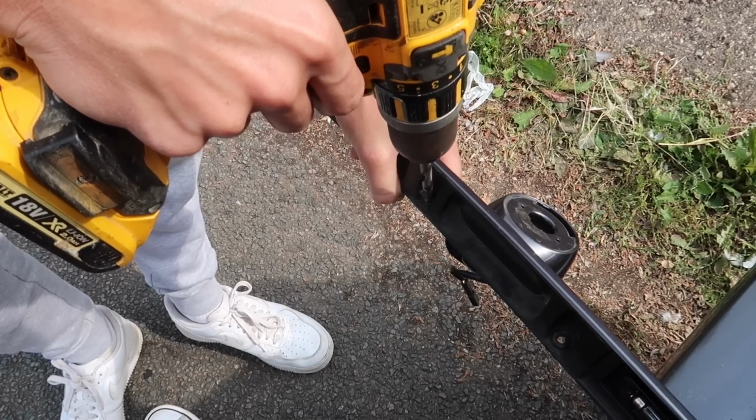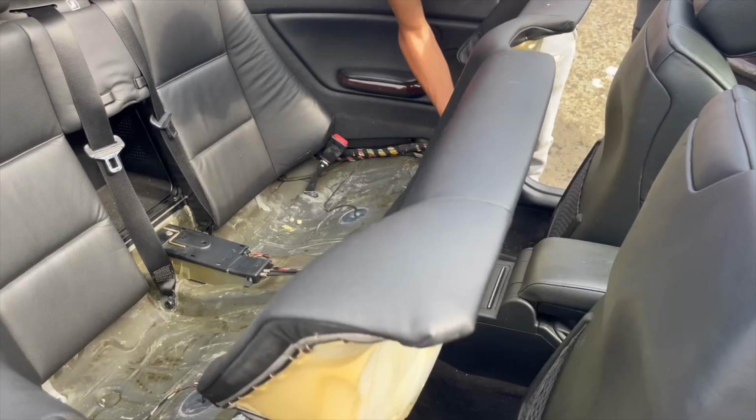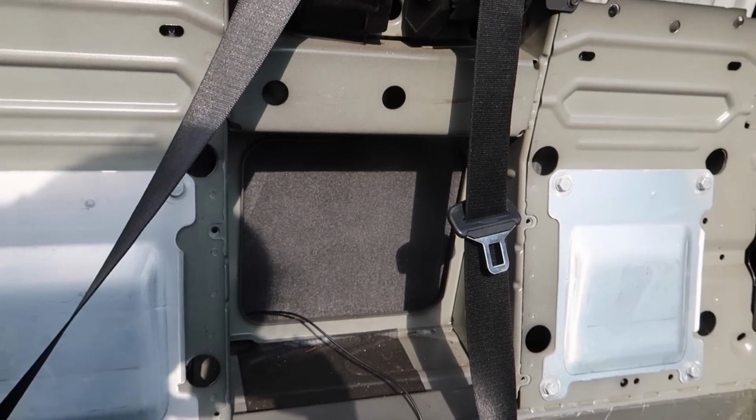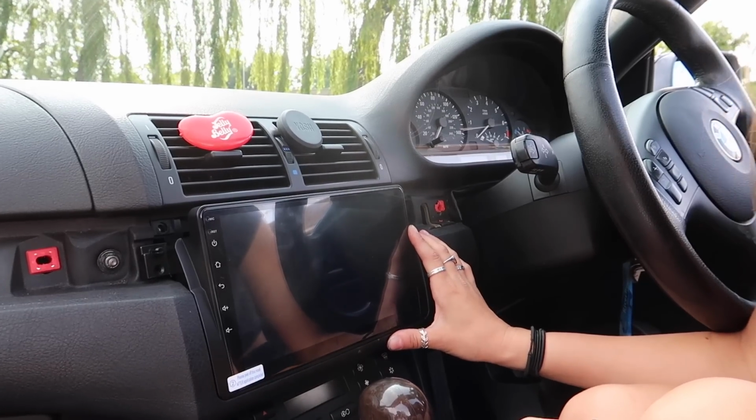We drilled the hole, slotted the wires through, soldered up some wires. Honestly, I'm not an electrician, so I haven't really got a clue what's going on at this point. Due to my BMW being a convertible, the boot is obviously kind of separate from the car, so I did have to remove the rear seats in order to find a way to get the wires through, but once we knew where it went, it was easy enough to fit. We hid all the excess wire, plugged it into the head unit, put it all back together, and then we were done. Easy as that.